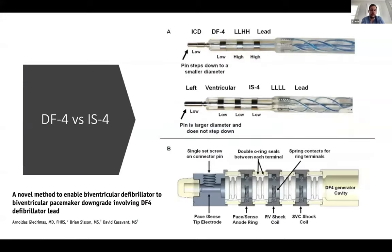So an important thing to distinguish between is an IS4 and DF4 lead. Remember that your IS4 is for pacing. This is going to be for your quad or LV leads. Everything on this circuit is low voltage, so it cannot sustain any high voltage outputs. Problem is, they look very similar to DF4 leads to the naked eye. So they've made the IS4 lead to have a larger tip here and the DF4 to have a smaller tip here. The reason they do this is so you cannot put the pin of the IS4 all the way into a DF4. It won't properly seat.